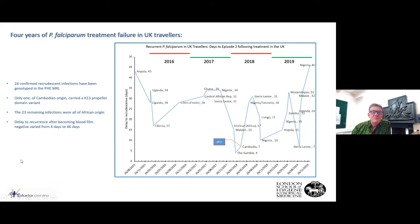Now, don't be alarmed, because that's 24 during a period of time where we probably had between 6,000 and 8,000 falciparum cases notified to the MRL, the vast majority of which were successfully and perfectly adequately treated with artemether-lumefantrine. But of course, it's the unusual ones that are interesting. Now, I've plotted these 24 cases simply against a y-axis that shows you how many days after treatment of the first episode, which is day 0 here, how many days to recrudescence. And you can see there's a lot of variation.